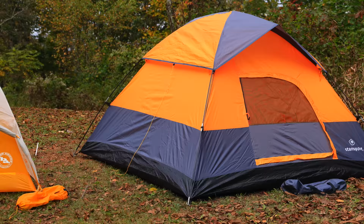With the majority of three-season tents out there, you will not find fiberglass poles. They use aluminum. The materials for the tent can vary between polyester and nylon. Nylon will be lighter, polyester will be heavier. And also, polyester tents tend to be less expensive.